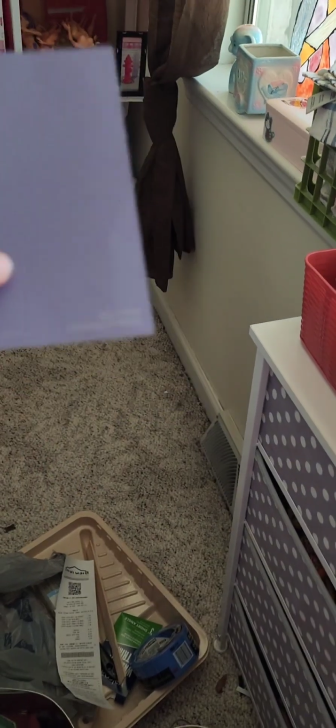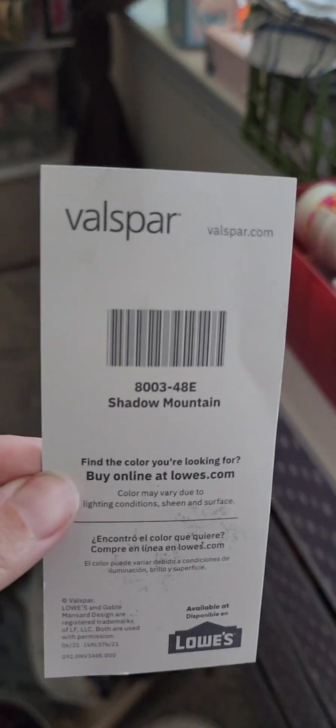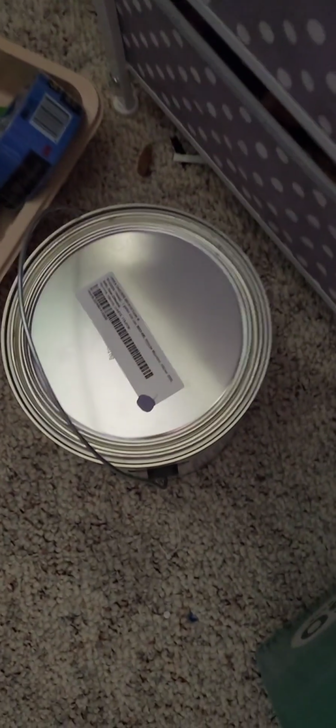But we just got back from Lowe's. Da da da da! Here's the color. I got a gallon of this. It is Shadow Mountain by Valspar. So, da da da da.